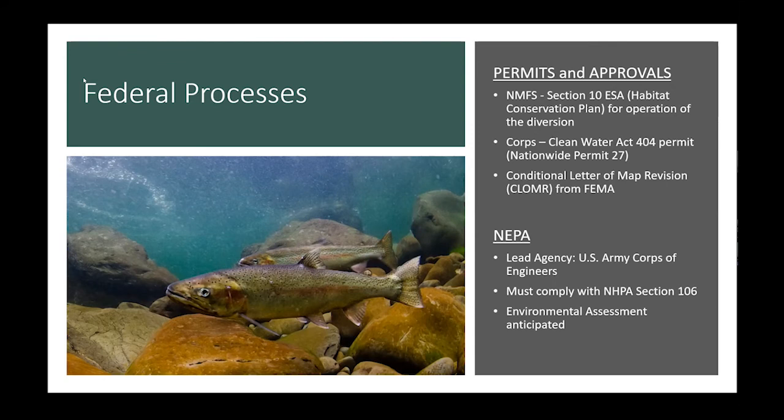construction activities in uplands that are going to be outside of the scope of our 106, they could decide, hey, we've got a broader scope that we need to cover because of this long-term maintenance and operation. And then we could decide to let NIMS be the lead for 106 as part of them doing their Section 10 permit. And then we would utilize their 106 consultation to satisfy our federal requirements.